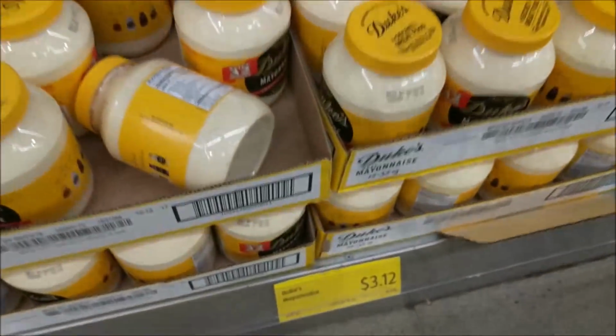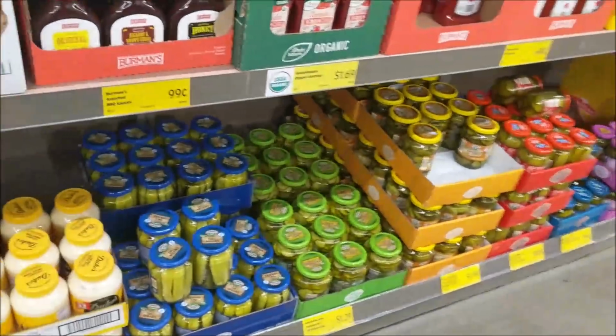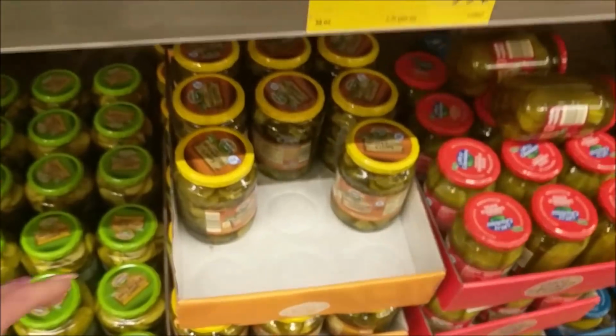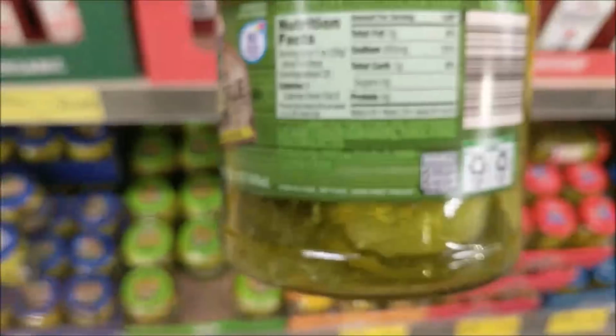And y'all know my love for Duke's. It does have soybean oil, but I had to include a shot of it along with pickles too. We're going to get some extra pickles. We always check our pickles to make sure there's no extra sugar added, because sometimes the ingredients change, even though I do get it week to week.